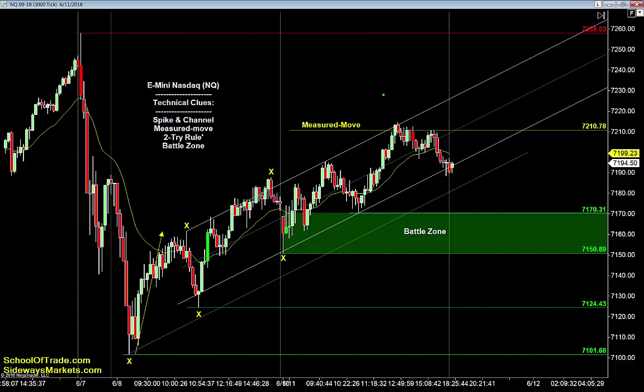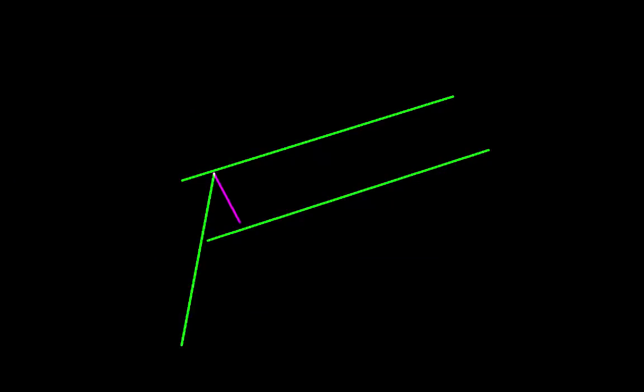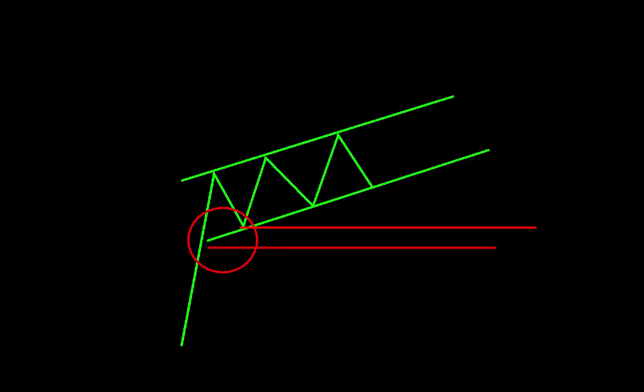Now, what are the keys here? Whenever we have a spike and channel pattern, we go up into that spike and channel. One of the keys to a spike and channel is trying to go down into that first pullback area, what I call the base of the channel, where the channel and the spike collide along with that first pullback. Most of the time, these spike and channels are going to give you some pretty significant pullbacks and then go back up to retest the high.